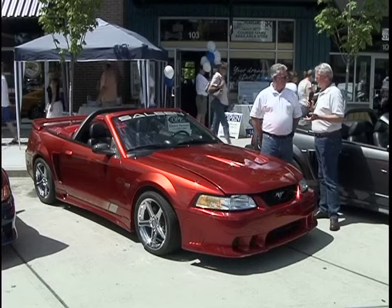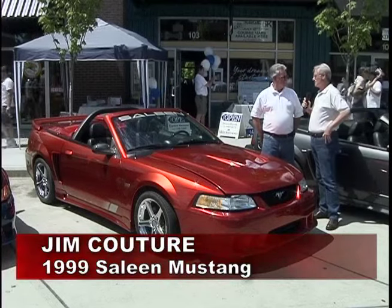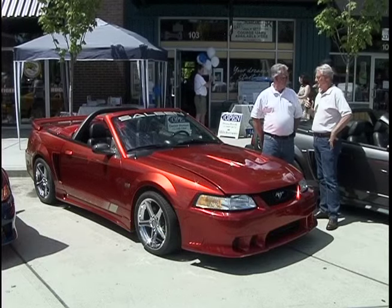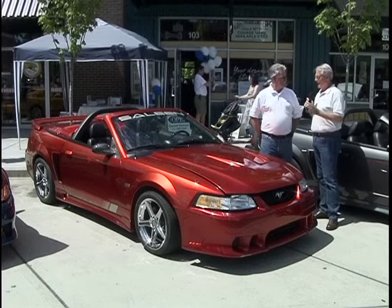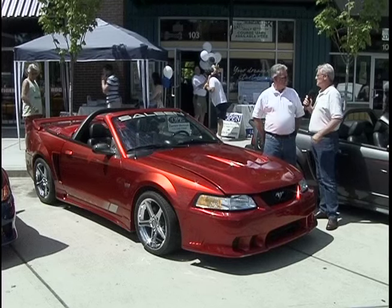Jim Kucher, this is a very interesting car. You have a 99 Mustang. That's a Saleen Mustang. We'll talk a little bit about that. But the color is unique. Not only unique, but there's something really interesting about the color. Can you tell us about that?